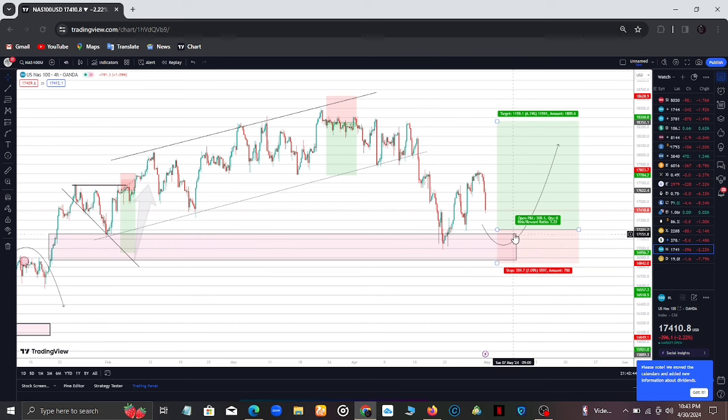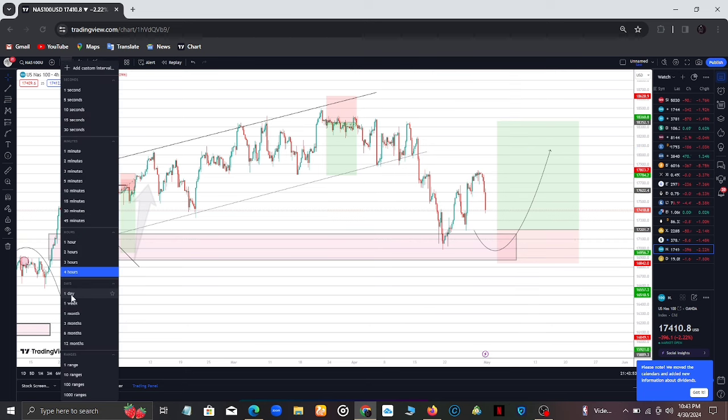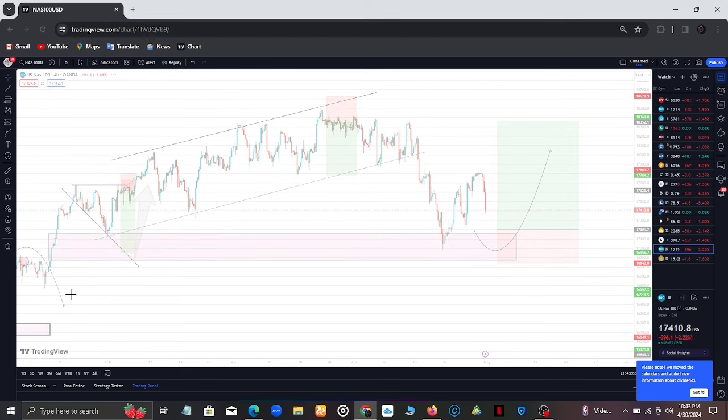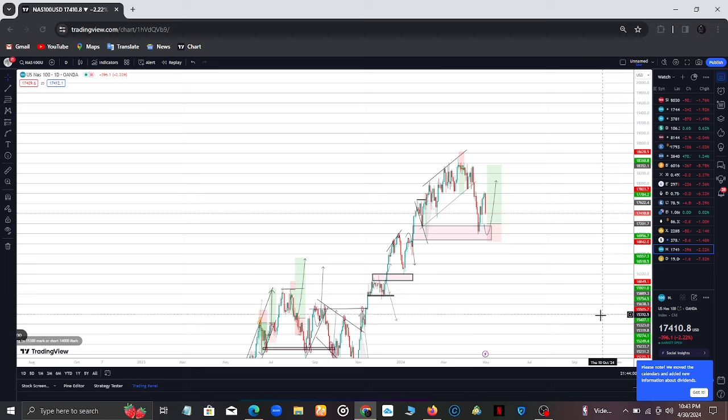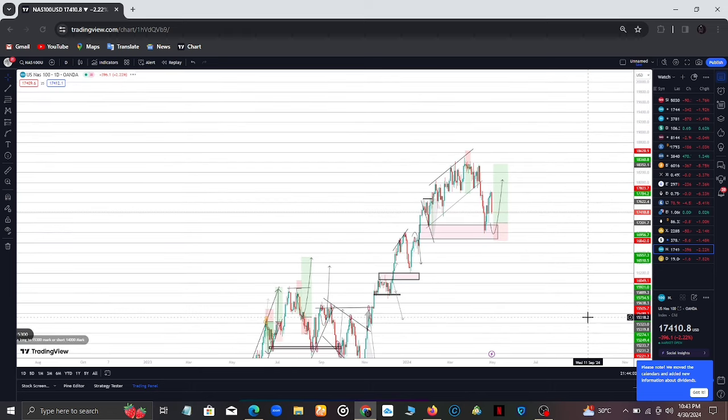That's pretty much it, guys, for this one. Let me know what you think in the comment section. If this is also your analysis, if this is also your bias, let me know. But this is clearly what I think is going to happen to the NASDAQ market. Checking on the daily time frame, I didn't really see any bearish continuation possibilities. That's why I just say let's opt in for the buy.